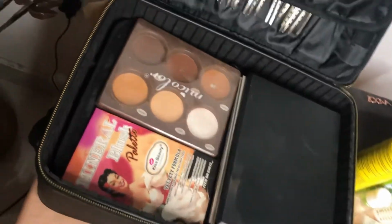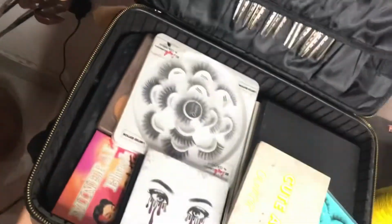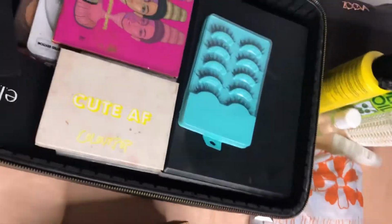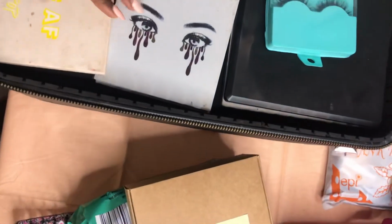Blush. This is the Colorbox. Other eyeshadow palettes, lashes. That's the Juvia's Place Masquerade palette, the mini. I have the e.l.f. I think it's the foundation quad or something.